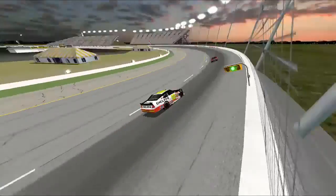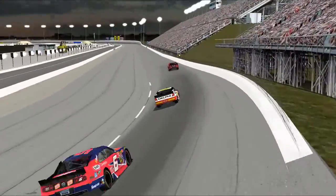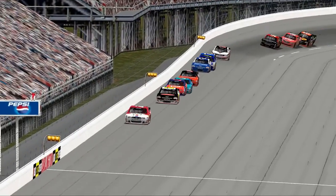And now Gordon, who's had a really good start these first 10 laps, he is now looking to get to Hernandez and try and see if he can grab the lead.